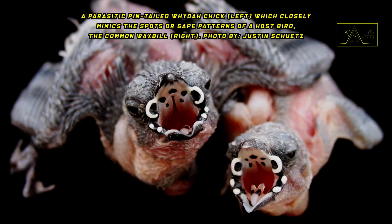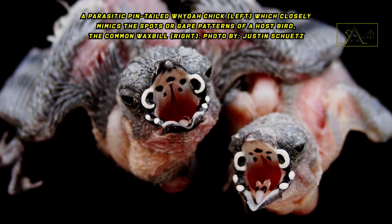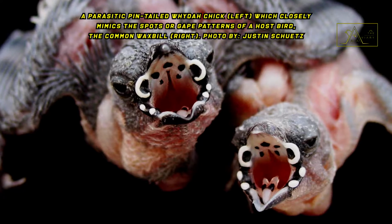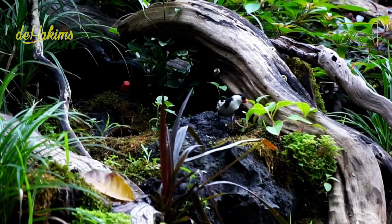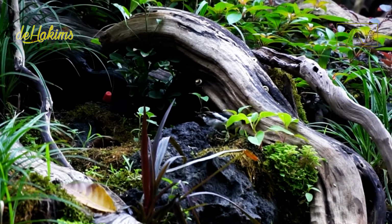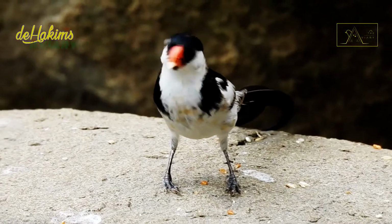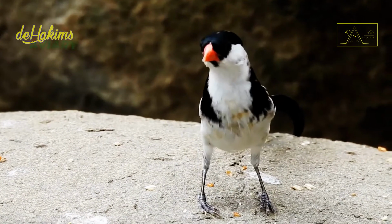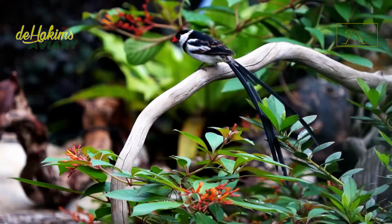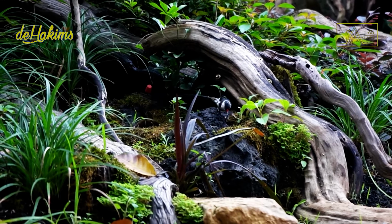The parasitic behavior of the Pin-Tailed Whydah certainly affects the host they manipulate. The mothers have to go the extra mile to find food for their young, as well as the Pin-Tailed Whydah chicks. Imagine how it would feel if you were tricked into working overtime without getting paid. Sometimes the mimicry tactics employed by Pin-Tailed Whydah chicks fail to outwit their host. There are times when female Pin-Tailed Whydahs' attempts to insert their eggs into other birds' nests fail. When that happens, they will look for another host.